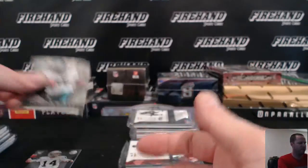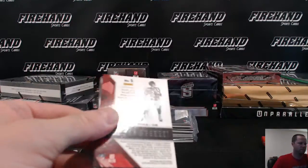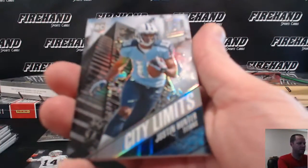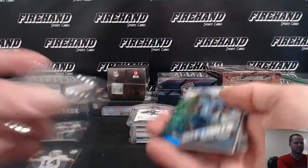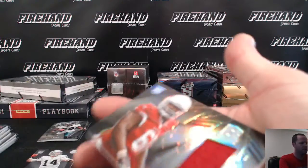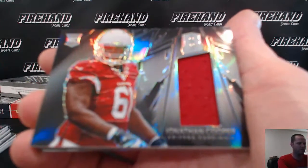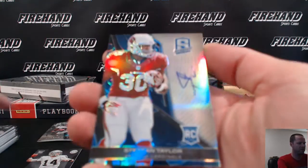Shady McCoy and Matt Forte base. City Limits Justin Hunter for the Titans, rookie. 99. Jersey card Jonathan Cooper for the Cardinals. Alright, rookie jersey. Hit it hard 13. And an on card for the Cardinals, Stephan Taylor.